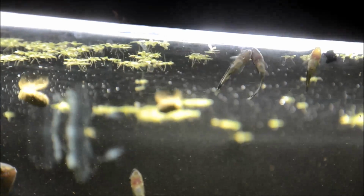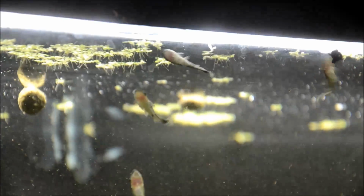All in all, they are an exceptional algae eater and a very engaging and outgoing fish when housed properly.